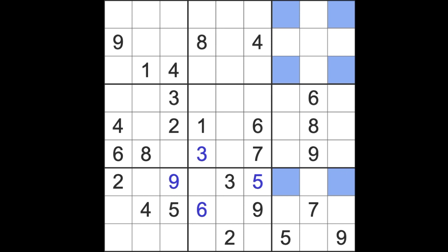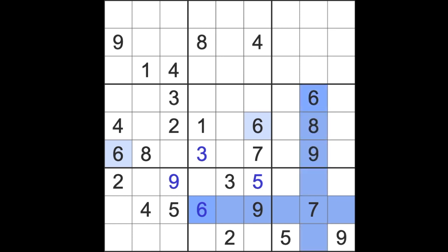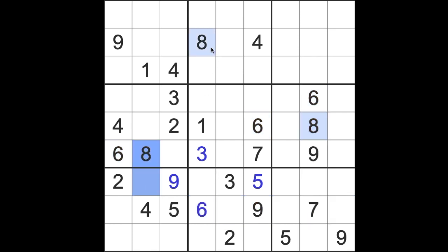Ah, 6 as well, right? This is a 6-8 pair, is it? 6 there and 8. Okay, this 8 blocks this square and 8 blocks this square and 8 blocks this square. So yes, this is a pair of 6 and 8. Come on, let's hope we can get something there. Right, 6 and 8 are here.